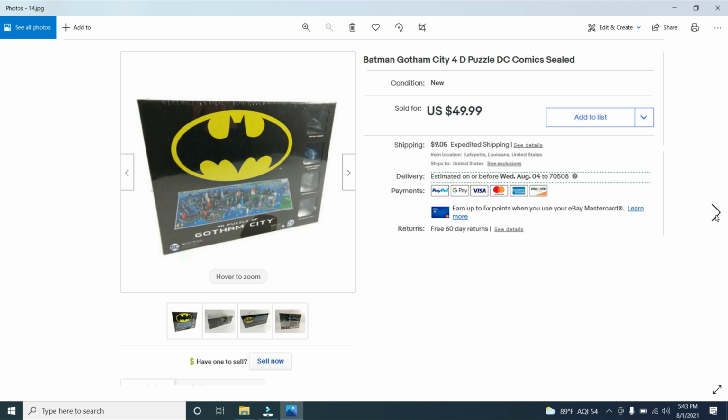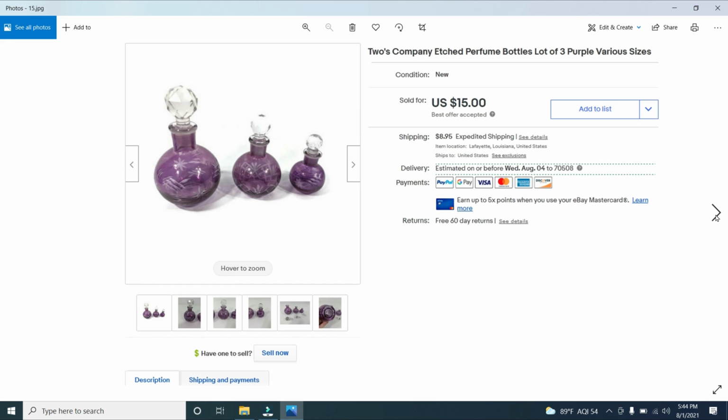This is pretty cool. This is a Batman Gotham City 4D puzzle. I had it for quite some time. It is new. It's sealed in the original box. I paid $20 for it. I didn't think I was going to sell it, but you know, you can't give up. You just got to keep it out there. And it did sell for $49.99.